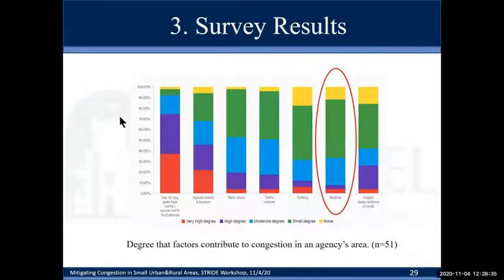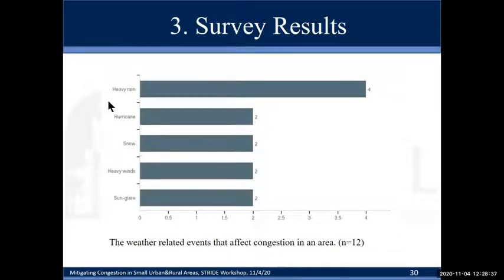Weather again was out there, again a sort of minor issue. I personally thought that was going to pop up a little bit more than it did. It ended up being rain, but again, we're talking about 12 people. A few mentioned rain, and then of course hurricane, snow, heavy winds, sun glare kind of pop up.